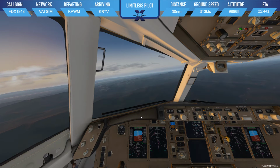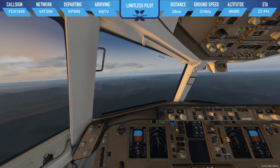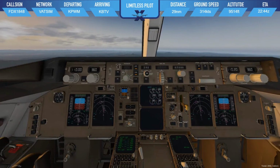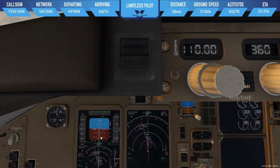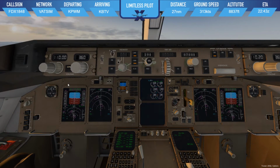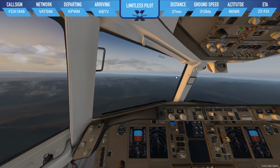Boston Center, Piper 5877 Lima, 600 feet climbing to 4,000. Piper 77 Lima, make sure your transponder's on, please. Roger. 77 Lima, radar contact, Keene altimeter 3035. 3035.